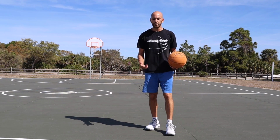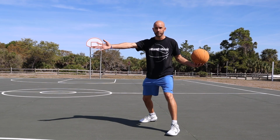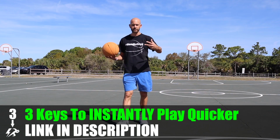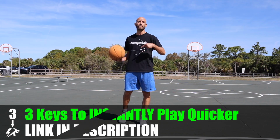You'll see guys like Kyrie do this sometimes. He'll even just turn this way, like he's thinking about coming to this side. He'll even go like this and then go into a crossover, different things like that. Here's a couple other ways to mask that negative step so people don't see it coming, and then I'll give you a couple other things to help you make that first step even faster.